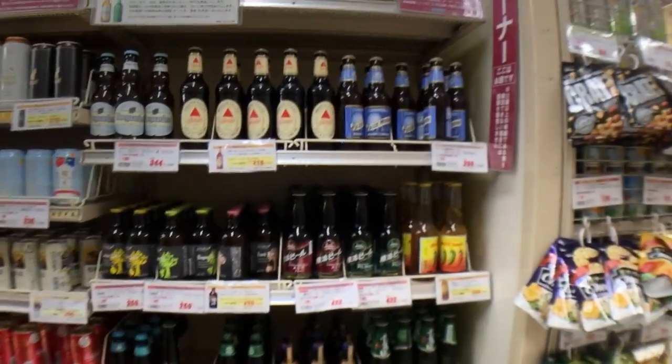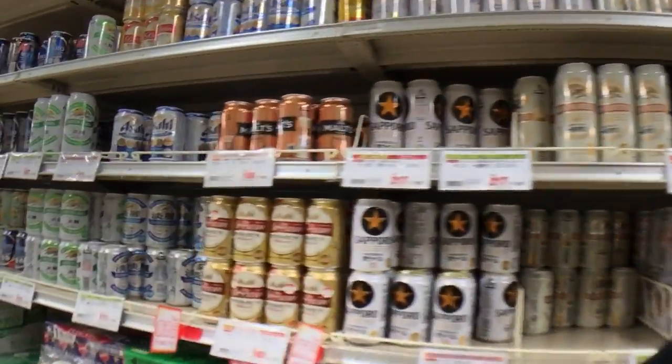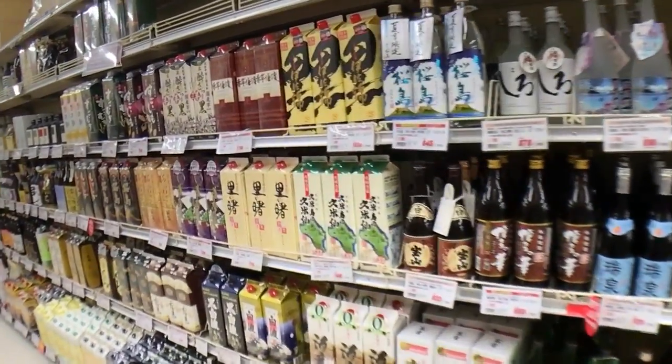Anyways, I find myself in the alcohol section. Ironically, it's one of the quietest sections here in the supermarket. So, this is their aisle of beers. It's not a lot, but their domestic beers like Asahi, Suntory, Ebisu, Sapporo. That's a lot. And of course, on the other side, you have your Jinros, and then your Shochus. Yummy, yummy, yummy. But no alcohol for me today.